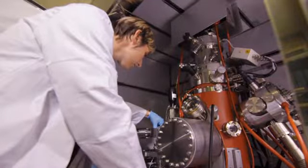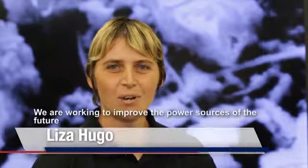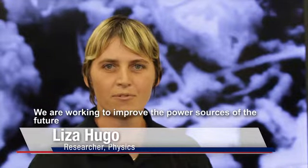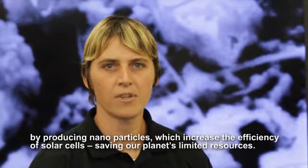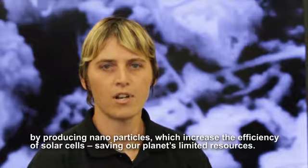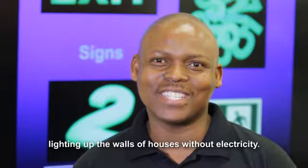How else is nanotechnology affecting our lives? We are working to improve the power sources of the future by producing nanoparticles which increase the efficiency of solar cells, saving our planet's limited resources. Our long-afterglow phosphors may find application one day, lighting up the walls of houses without electricity.